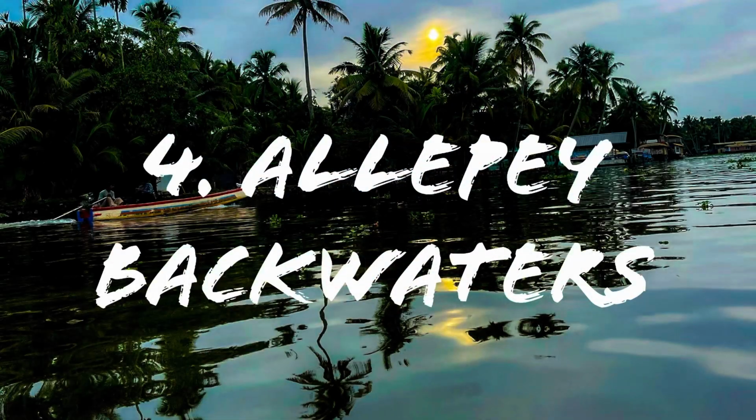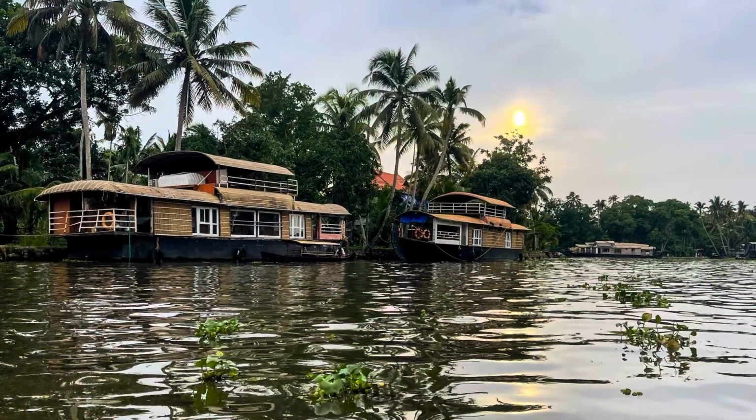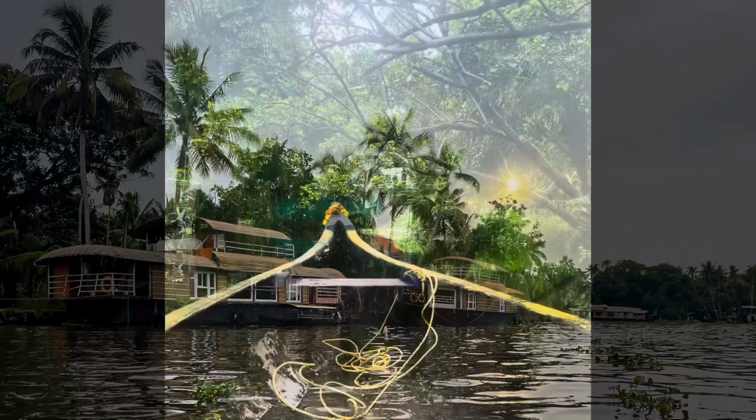Four is the Alleppey backwaters. My favourite activity I've done so far has been travelling to Alleppey and doing a backwater cruise. Although technically not in Kochi, you can get there for a day trip. A taxi only takes around an hour and a half, or you can get the train for only 35 rupees. A shikara ride costs around £6 an hour and it'll take you all through the backwaters where you're surrounded by palm trees and different types of birds. It's so serene.